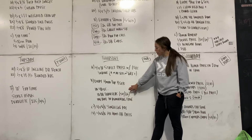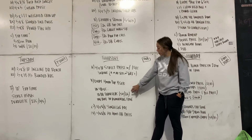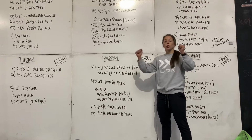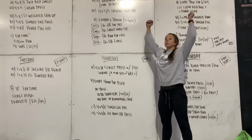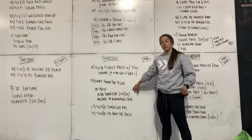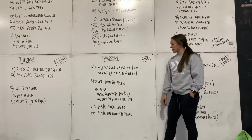Now here's the deal. We don't want these 10 dumbbell thrusters to take 30 seconds, right? We want these to be fast. So try to steer them away from RX unless they can really move that weight, they can pull the dumbbells down at the top and look good in the bottom of that thruster. We want these to be fast so they get the maximum time on the bike as possible.